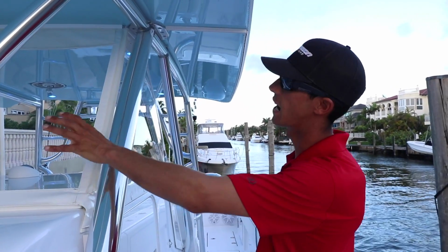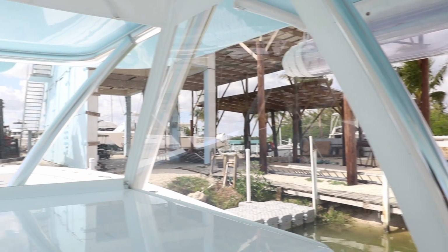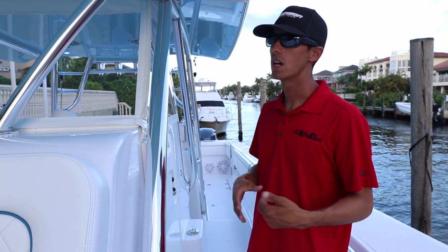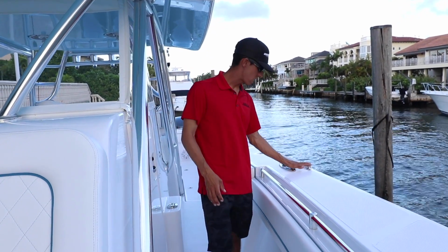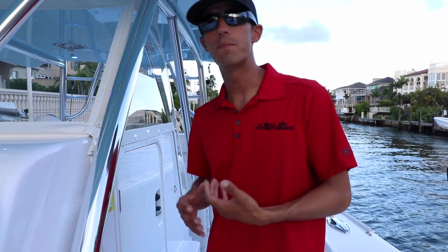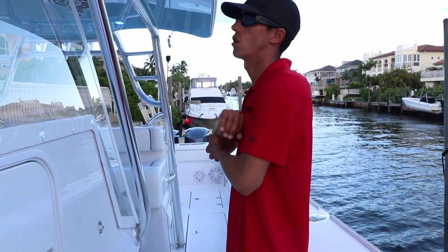It's got a big nice isinglass enclosure. It's clear, it's like it's not even there. Keeps the wind out of your face, keeps you nice and warm. And this particular boat, like I said, because it was a Northeast Canyon boat, they go out on those really rough days and when it's very cold. We'll highlight it after, but you can see it's got these tracks, so it takes a full enclosure to keep you nice and comfortable.